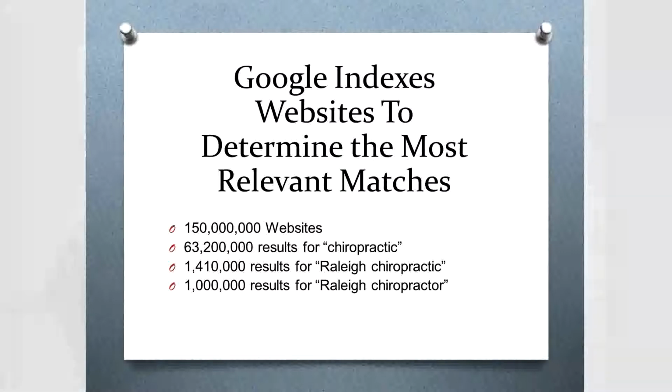So as you can tell, these numbers really don't mean as much as they could. It would be really great if Google actually told you how many websites really do match these specific search terms, because then you can have an idea of who you're really competing against. Obviously, if you were to open up the Yellow Pages or drive around Raleigh, you'd probably find out that there's a handful of chiropractors, and probably all of them have websites. But the truth is that this should really only be maybe 100 or 1,000 at the most, or maybe even 2,000 results. But for some reason they say that there are much higher search results than that.